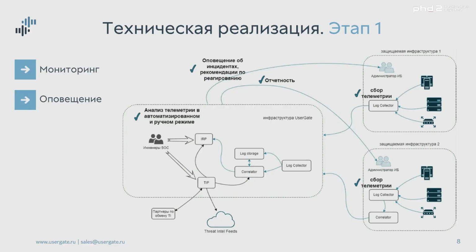Development of our SOC, we divide it into 3 stages. The first stage is where we're now. And as part of it, we provide monitoring functionality and incident notification. And how it goes.